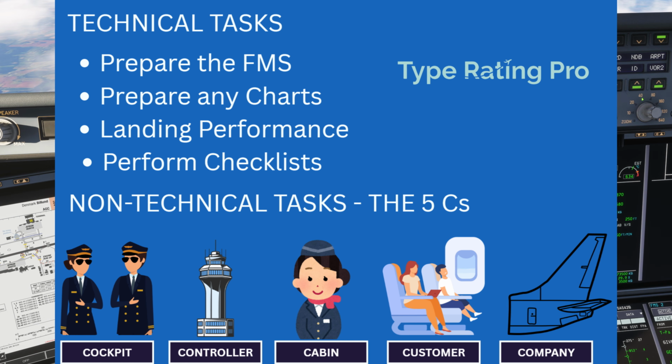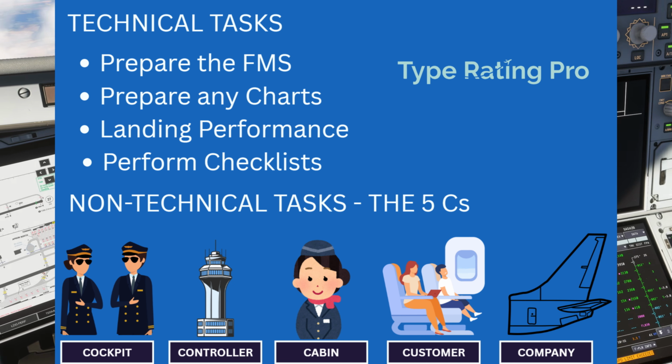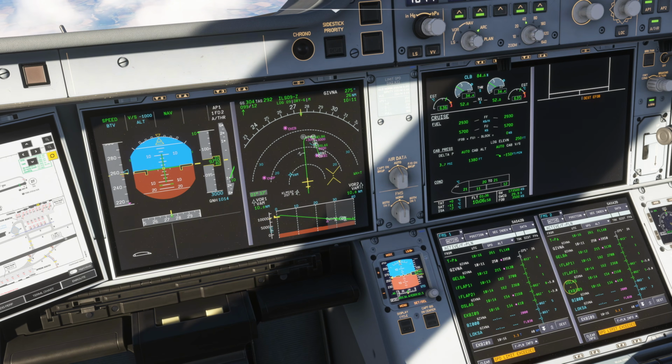The cabin, so we need to keep the cabin crew informed, either with a NITS brief or a simple update. The customer, which is the passengers. Here we should make a PA to let passengers know that we're diverting. And finally, the company, and we can advise them via ACARS so they can start planning what happens next.